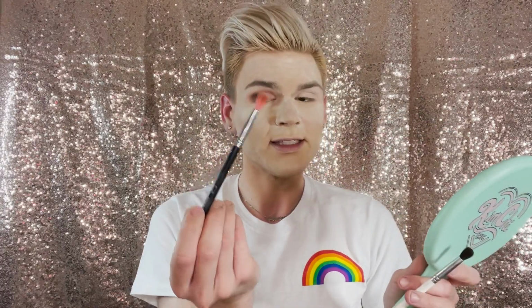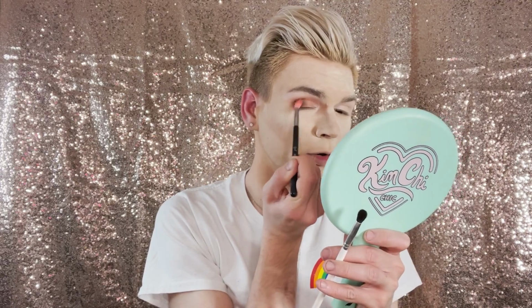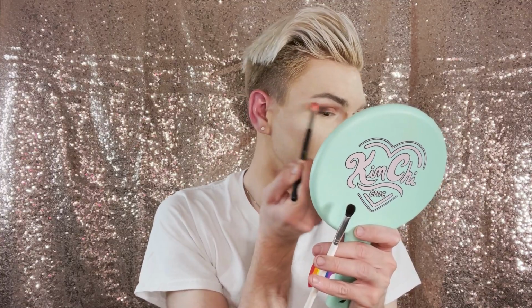So then I'm taking the same blending brush I used for my transition shade and just buffing this out a little bit into the crease and just making sure it is blended. Okay, that is perfect. The next thing I'm gonna do might seem kind of scary. It is not, I promise.